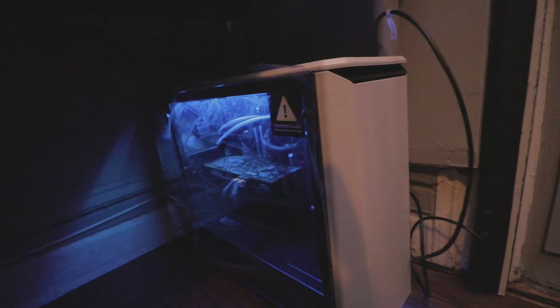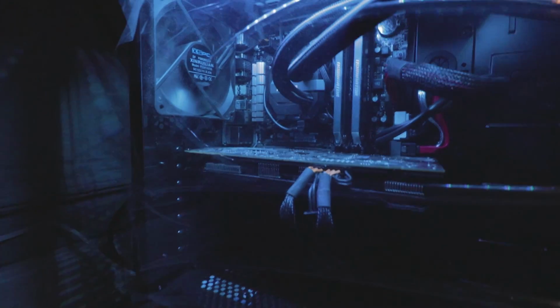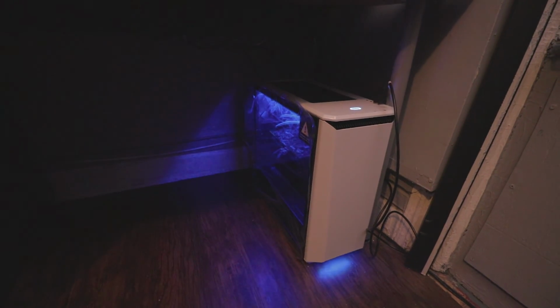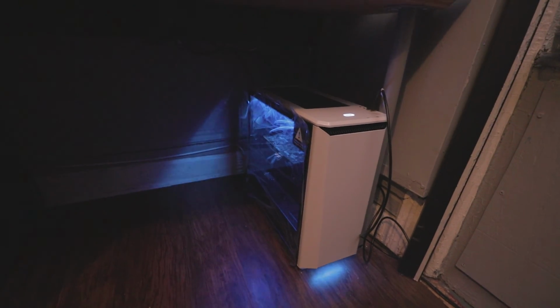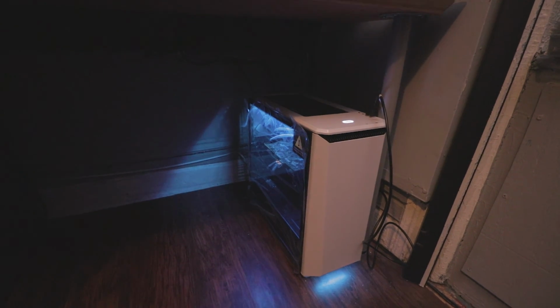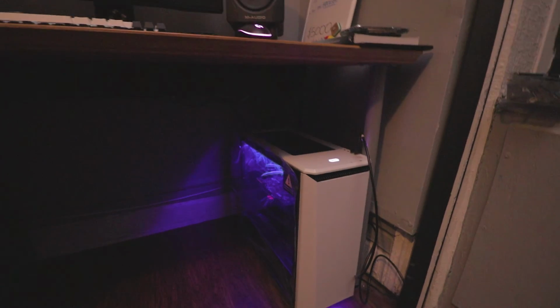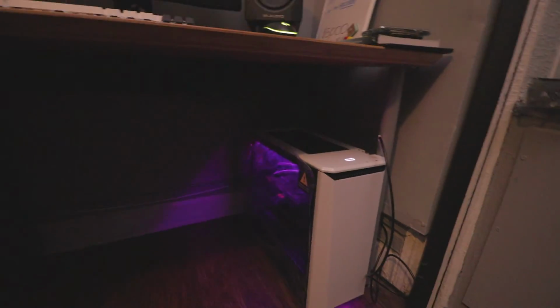But yeah, you can see the inside, which is a nice computer. So yeah, that runs everything, all my programs and stuff. Adobe Premiere, Adobe Lightroom, Adobe Photoshop, and sometimes I use Illustrator for logos or whatever. I'm not a graphic designer, so I don't really use that.